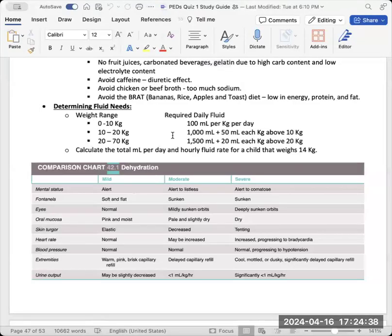So, basically, let's just say they're 12 kg. So it's going to be 1,000 ml plus 50 ml. So you're going to just add 50 for every kg above. So if they're 12, they're 2 kg above, which would be basically like adding 50 twice. I think I'm doing that right. I'm not 100% sure. But for 20 to 70 kg, it's 500 milliliters plus 20 ml for each kg above 20. So you just have to figure out how much they weigh and then add whatever is appropriate. So in this case, it's 50 for every kg above 10, between the 10 to 20 range.